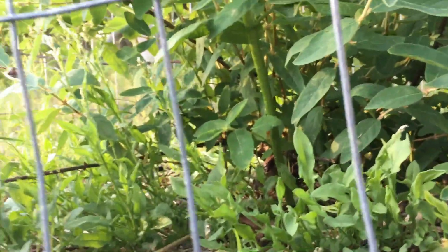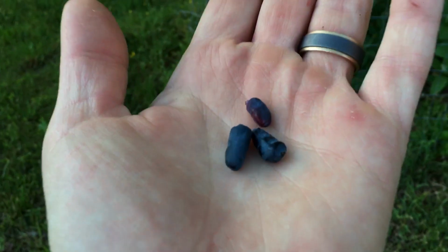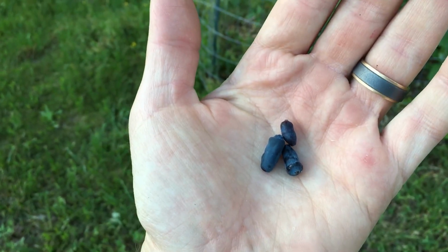Thought I saw another. Maybe not. Oh, I see a couple more over here. Normally I would just open up this fence and get in. But I see a bunch in there. I'm gonna come back and get those. But these are honeyberries, which are kind of just like a little blueberry tasting thing. Yum. Tart, a little more tart than a blueberry, I'd say.